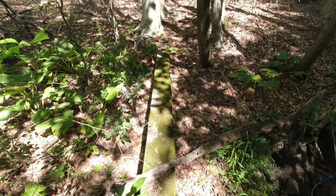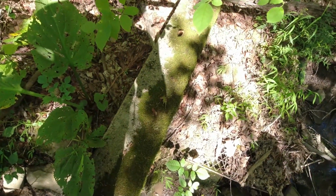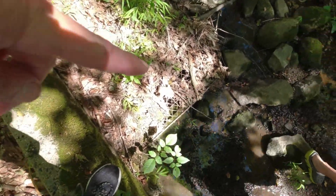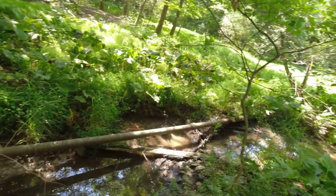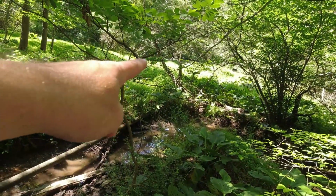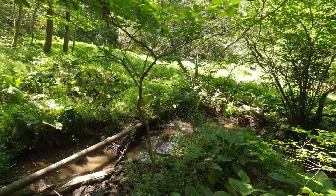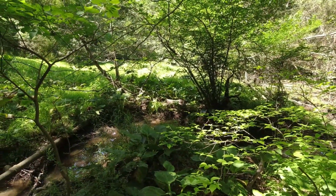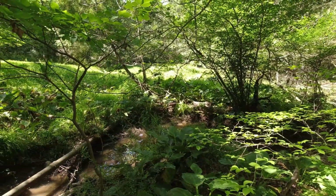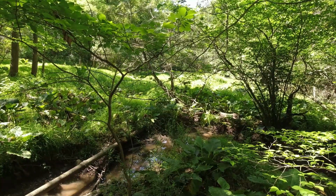So there you go. Off the path we found one of the concrete walls here where the creek is, a metal grate down there, and there is a pipe running down into where the pool would be. Yeah, down into the pool, but I'm pretty sure the whole creek itself flowed around here and into the pool. But we'll find out more once we get down here and start walking around the remains.